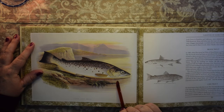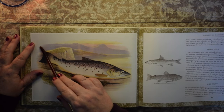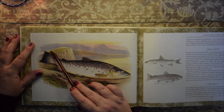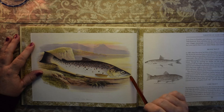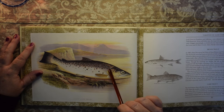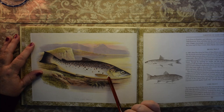On this side, we have a painting of a Great Lake trout. And in the background, some hilly areas, probably sand dunes, because most of the Great Lakes are quite sandy around the edges. And here we have some nice looking teeth, dark colored back with dark speckles and spots. Some on the back here as well, behind the gills, and then a white belly.